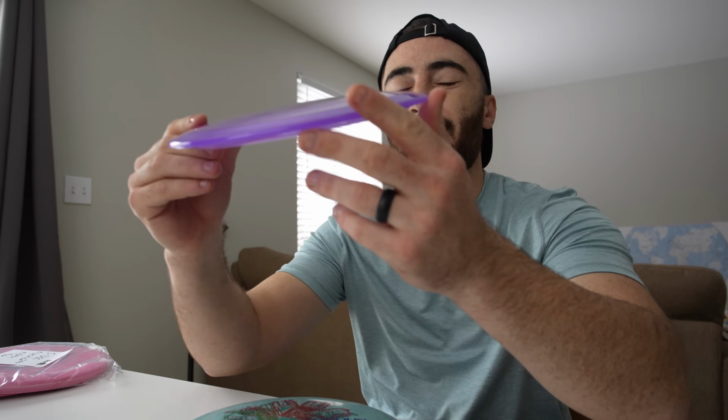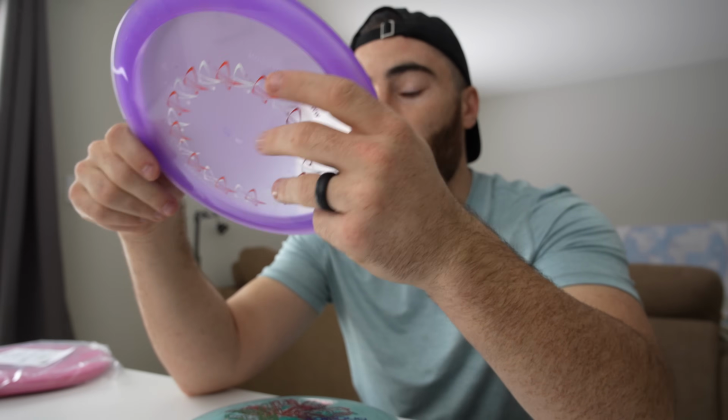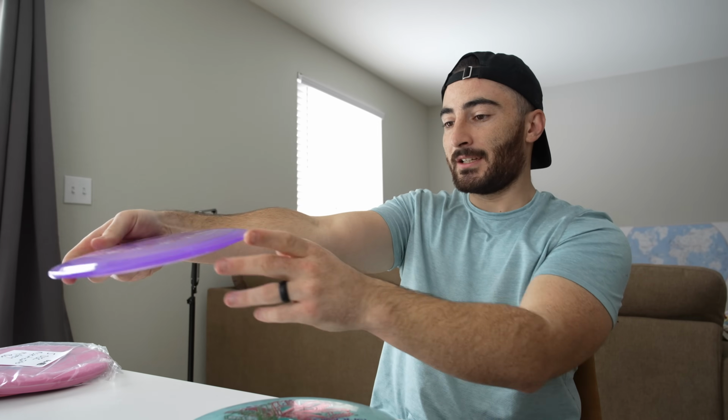Okay, another great disc, or another good feeling disc. All of these discs have felt really good so far, and of course they're sending them to me, so they're going to make sure they send me good stuff. But I don't know what this is. This is a true mystery box. I like the little Prodigy ring on there. It feels like maybe a feedback, like a straight 9-speed.